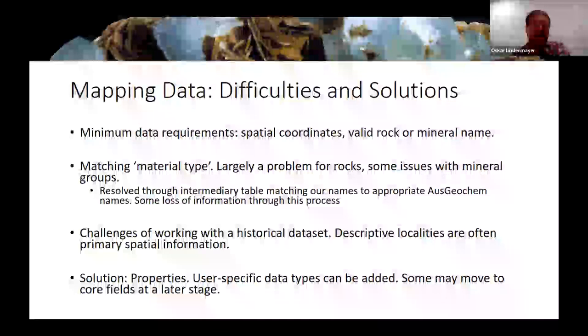And so a solution that was landed on partway through was this idea of properties. There are user-specific data types that can be added. And so, for instance, we have created properties for georeference details, so how was that georeference determined? Some geological details when we had kinds of information that didn't fit neatly into the AusGeochem fields, and a descriptive locality property.